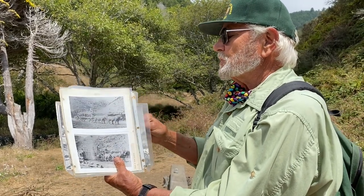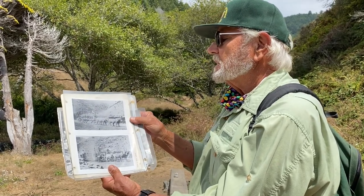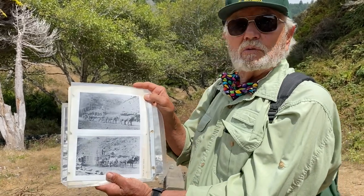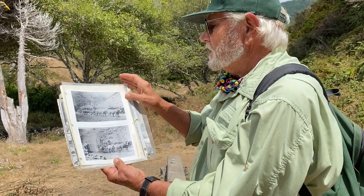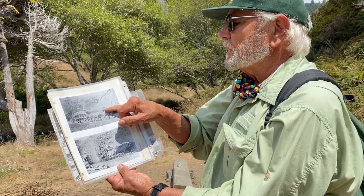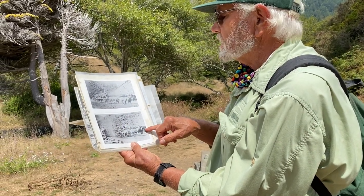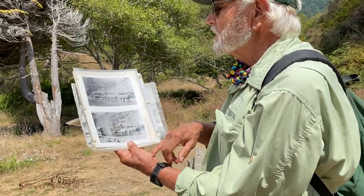Now, we were talking more about Needle Rock and here, but this is how this material came down that road we went on, were these wagons. These are horses. This is tan bark. You see the curled up bark being stored here? And this is tan bark too. This looks like the same team of horses, but they used horses and mules.